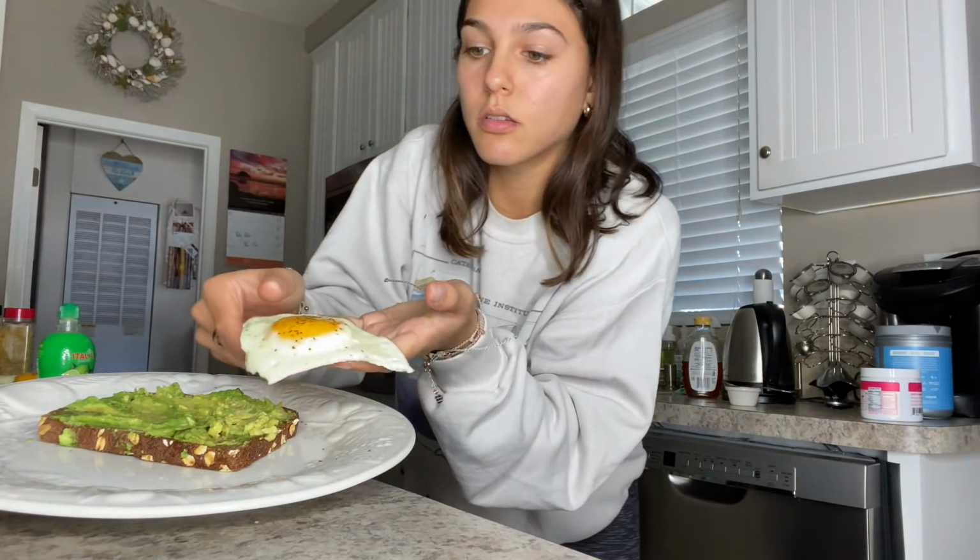I called it. It's been like an hour since the smoothie and I got hungry, so I made avocado toast. I'm just using the brown bread from Cheesecake Factory. They sell it now in a bag and it's all sliced up. This brown bread, the best. So I just have half an avocado on there, and then I also made an egg.